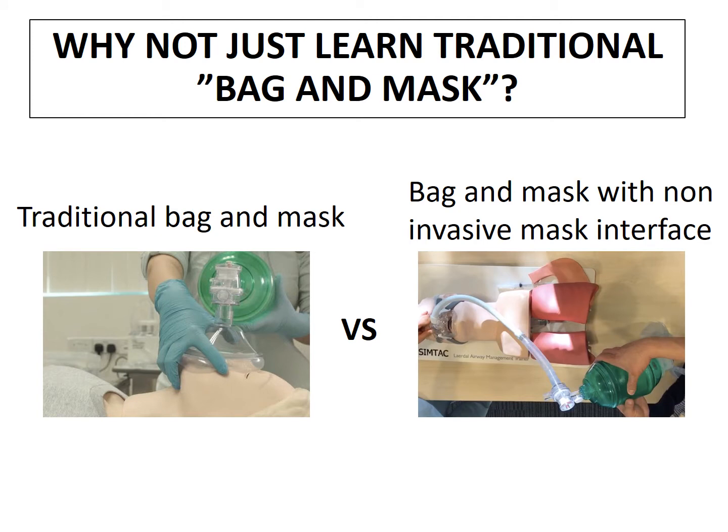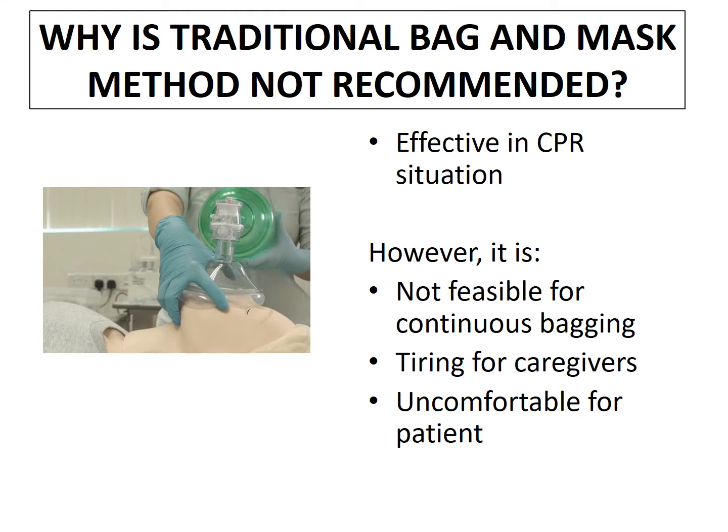Isn't the traditional bag and mask method of rescue breathing good enough? The traditional bag and mask method requires the use of an air cushion mask together with chin lift and jaw thrust by the rescuer using either one hand or two hands, and the squeezing of the self-inflating bag either by the same rescuer or a different rescuer. This method is very effective in CPR situations.